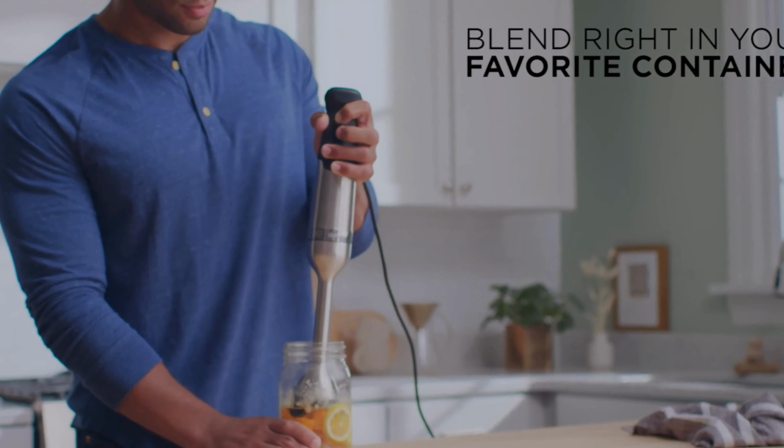In conclusion, when it comes to finding the best immersion blender for your kitchen needs, it's essential to consider factors like power, versatility, and durability. Whether you're whipping up smoothies, soups, or sauces, the right immersion blender can make all the difference.